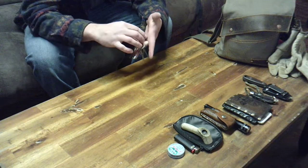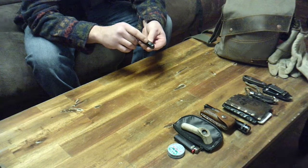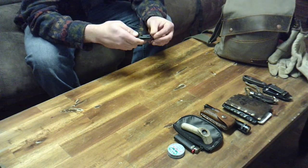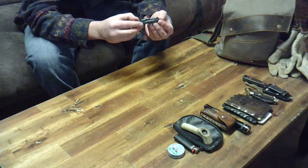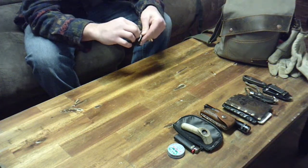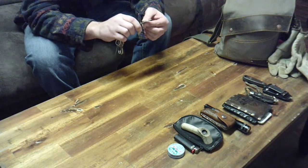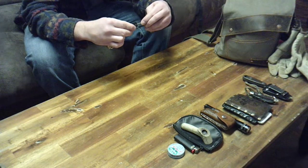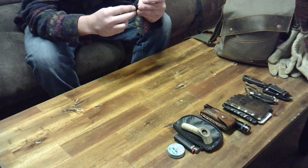And I have a little Gerber multi-tool. It's mini flathead, mini Phillips. It does have a blade on it. Toothpick. No toothpick, it's just a set of tweezers. And then it has a set of Fiskars scissors, which, I mean, I will never buy Gerber again. But this is back when they actually made stuff that was awesome. And this little thing is awesome. I hope I have it for a long time.